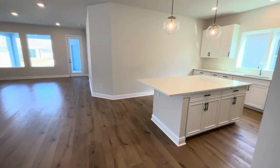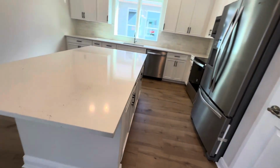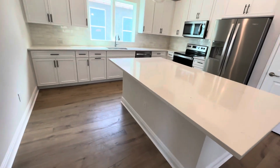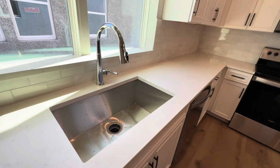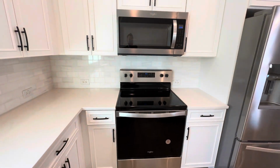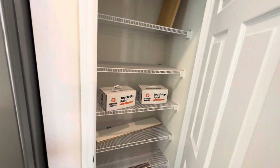Continuing on, right into the kitchen, you have your big island here. Yeah, it's an island, but add some bar stools here and hang out, because your dishwasher and sink and all that stuff is in the regular countertop and cabinet area. And then this one has the slide-in range instead of a cooktop, and then the microwave above. And then your pantry here.